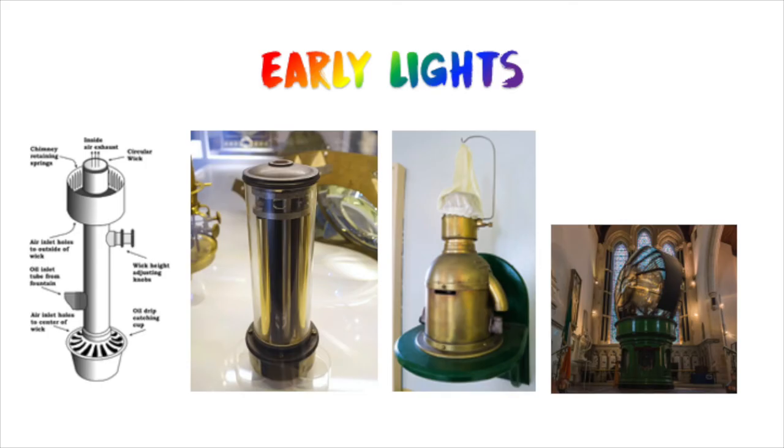Early lights used a Fresnel lens to make the light stronger and go farther. And the early lights burned oil or gas or alcohol or coal.